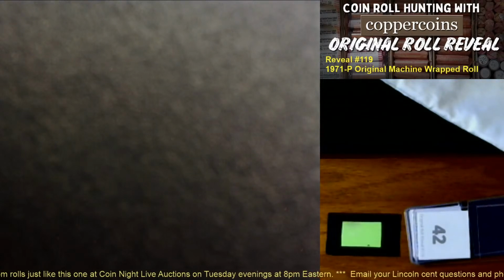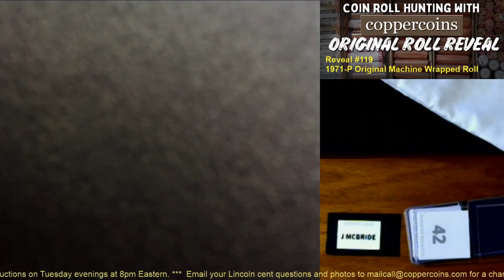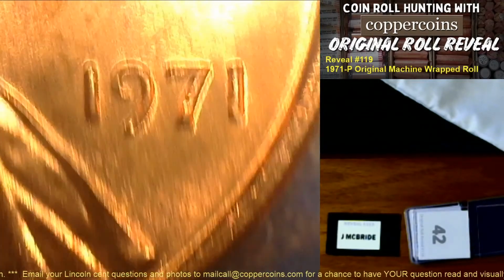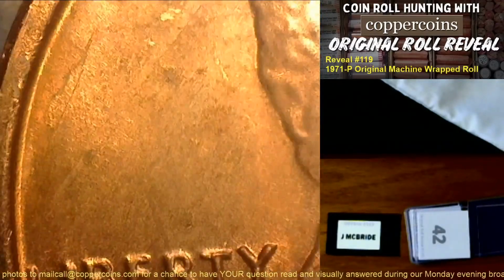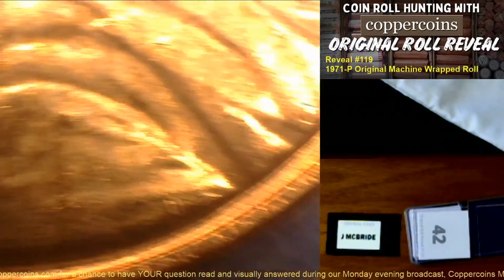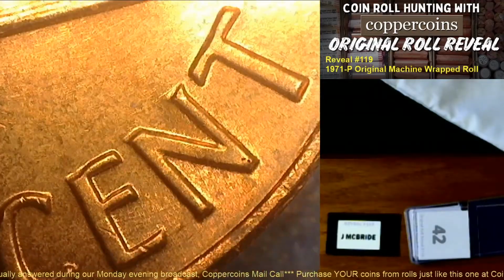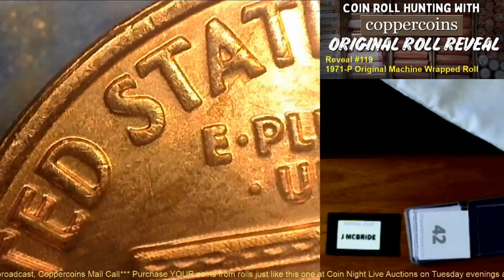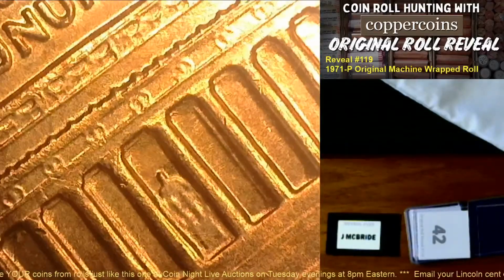The best source for OBW rolls: for modern ones, the bank. For older ones, there really isn't a best source. I know a number of people who have OBW rolls. Some of them will sell to the public, some of them won't. Generally, when I buy OBW rolls, I use the gray sheet as my guide, and I'll typically pay double to triple the gray sheet price to get an original roll.